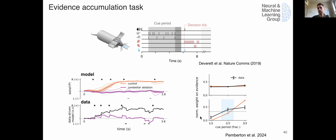We can also explain how this depends on when the ablation is done. Depending on where you do the ablation, the data shows there's a dependency in how important the effect is, and the model predicts similar behavior. Of course, if you ablate closer to the end of the task, closer to the licking, ablating the cerebellum should be less important, whereas ablating early on should be more important. So there's this dependency on the task period.